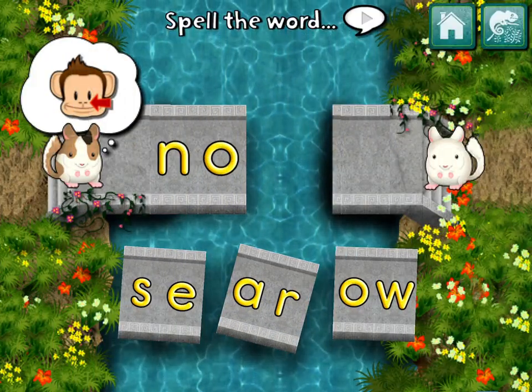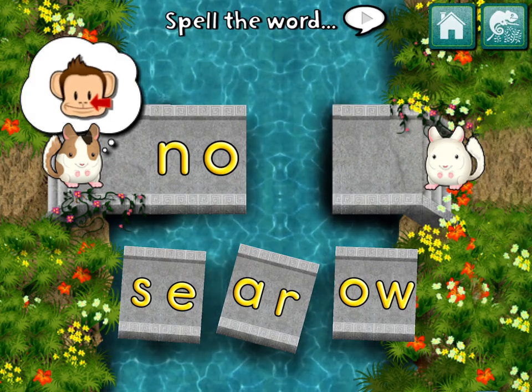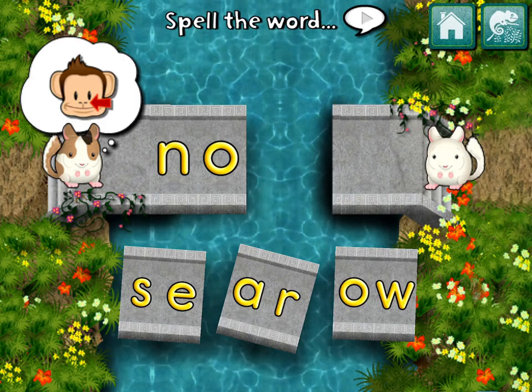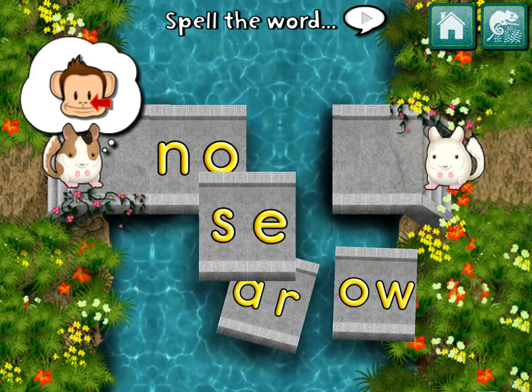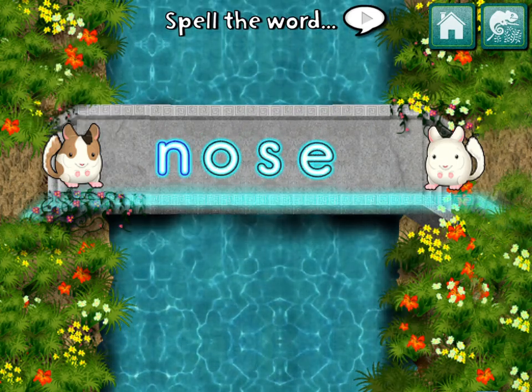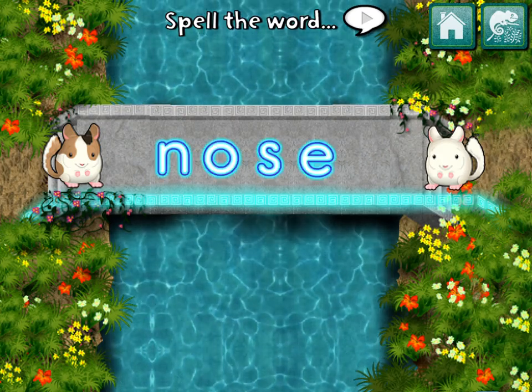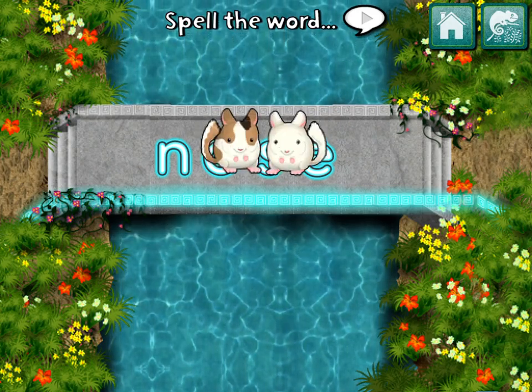Oh no, the bridge is out. Spell the word nose to fix the bridge. N O Z, nose. You fixed the bridge. High five.